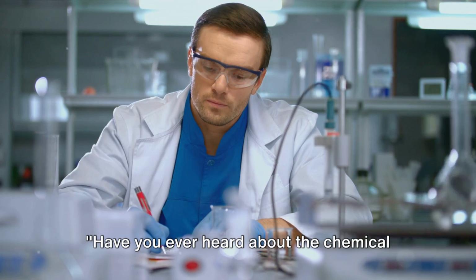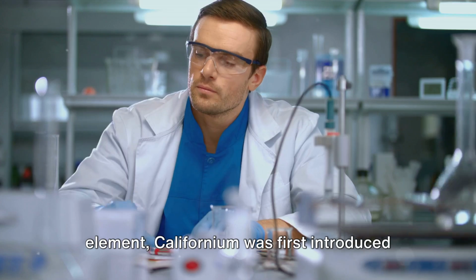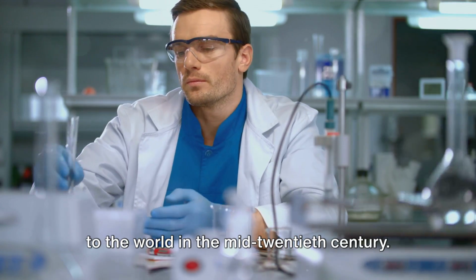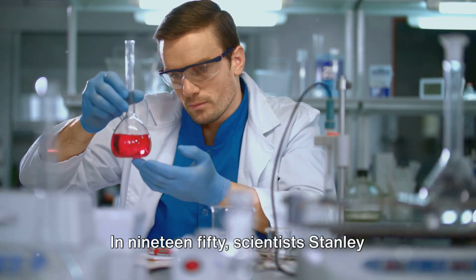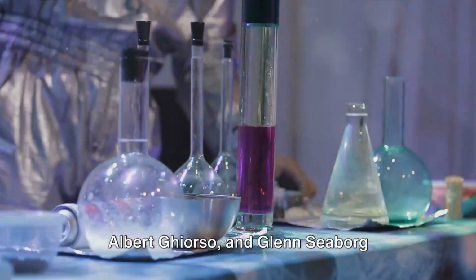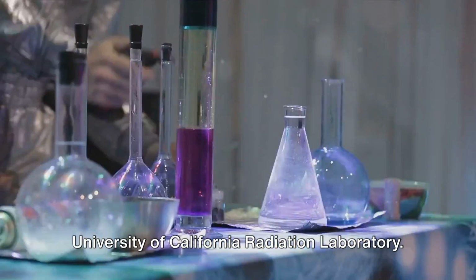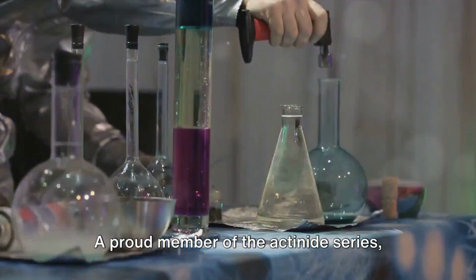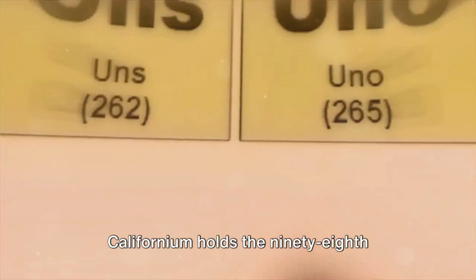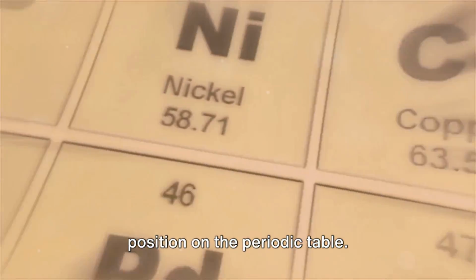Have you ever heard about the chemical element, Californium? A fascinating element, Californium was first introduced to the world in the mid-20th century. In 1950, scientists Stanley Thompson, Kenneth Street Jr., Albert Ghiorso and Glenn Seaborg discovered this unique element at the University of California Radiation Laboratory. A proud member of the actinide series, Californium holds the 98th position on the periodic table.